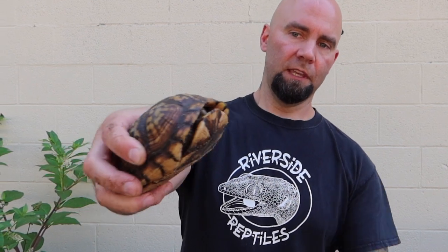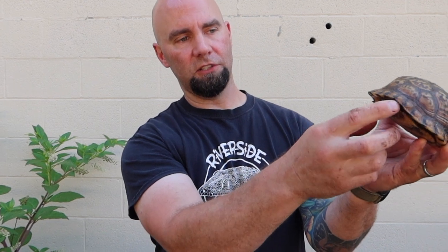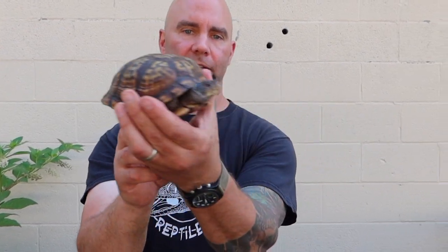So if a predator tries to get her, we'll see if we can get her to go inside her shell. She can close it up. And she can actually do the same thing to her back end. You can see her tail sticking out. But when I do it to the back end, her front end pops out again. She's super used to people. She's not really scared of us. She knows we're not predators. But that's how box turtles protect themselves from their predators. Very awesome and interesting adaptation.